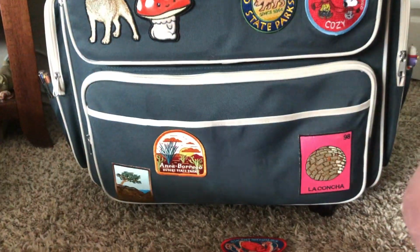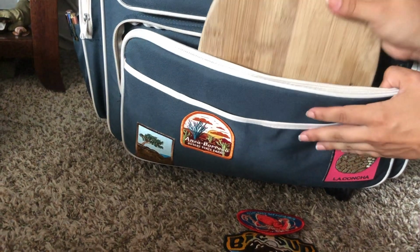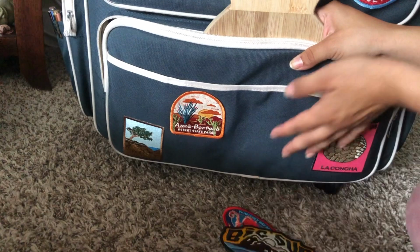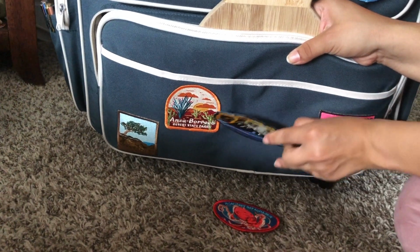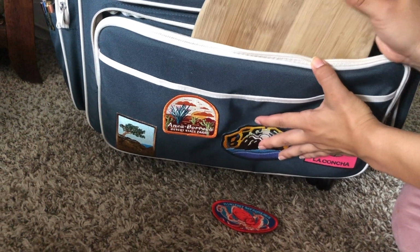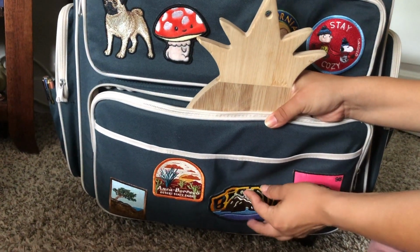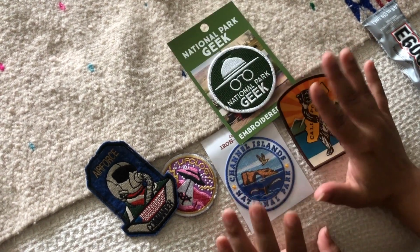And then I also have this cutting board here, which I use to act as a backing for the iron. I'll slide it into the pocket here, and then I'll flip my craft cart so that its back is on the floor, and that way I can put a patch on and then iron it, and I can press kind of hard, and this cutting board acts as a background that I can iron on. And then these patches here I'll probably put on the top of the craft cart or on another pocket. So let's get into this.